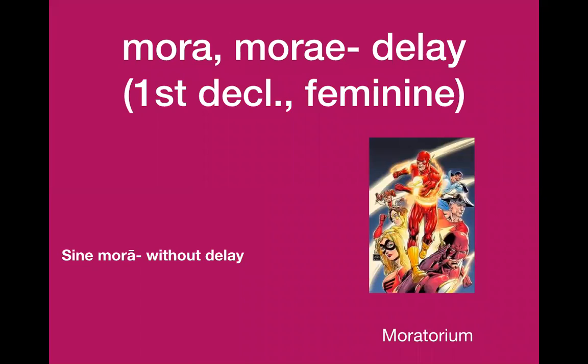What is mora? Back to Ava. Say it again? This one's kind of hard. Anybody? Delay. Yeah. So you'll often see this with sine as the ablative object of sine. It shows up a lot, and it shows up in your translation sentence tomorrow. Pretty much anytime the textbook uses mora, it's as the object of sine. So just be ready to translate sine mora as without delay. What would moratorium be? Moratorium is an English word. It means putting a pause on something, like let's put a moratorium on e-learning, saying let's pause doing this, let's delay it.